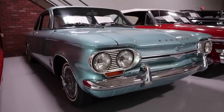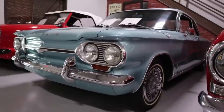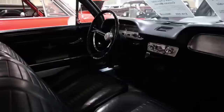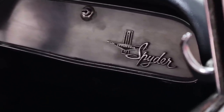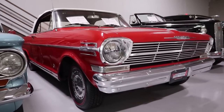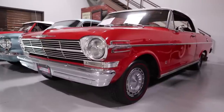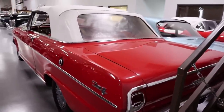Here's a 1964 Corvair. Asking $16,995 for it. Got the 164 flat six back here. Here we have a 1962 Chevy II Nova. Asking $39,995 for it. It's got a 194 straight six in it.